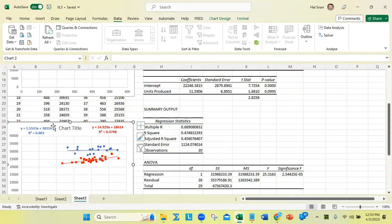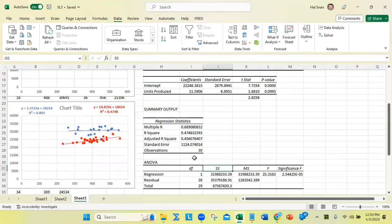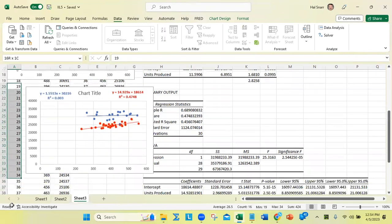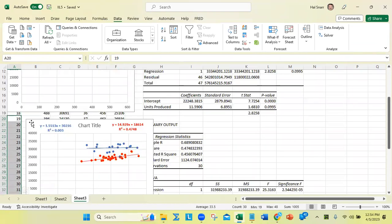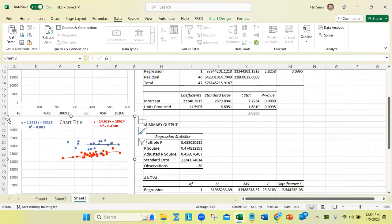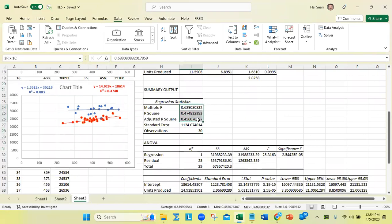So this is the red regression down here, right? How many observations in this regression? There's only 30 here, right? Why is there only 30? Because we got rid of rows 1 through 18, right? 19 to 48 is 30, isn't it? If we count 19 to 48, we got 30. There's 30 rows, from month 19 all the way through to month 48, right? There's 30 months.